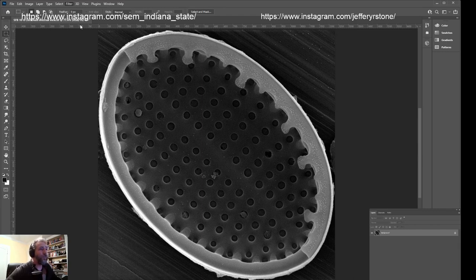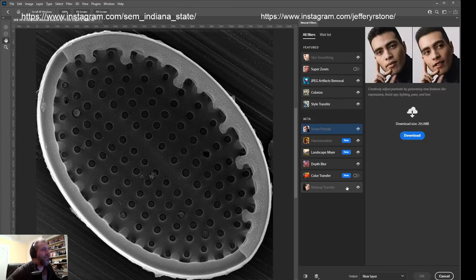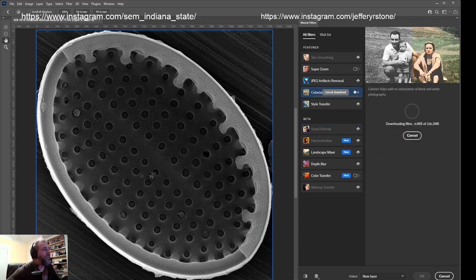If you're colorizing old black and white photos of people and places, this is a great tool. If you're colorizing things that are from an SEM, the AI will not be able to recognize that this is a coccolith, for example. And so it will just try to figure out what it thinks you want to do. Sometimes it does a good job of guessing what I want. A lot of times it just makes stuff white with a little bit of color to it. If you just click on the neural tools, in the list here, one of them is Colorize, and you can just download it.